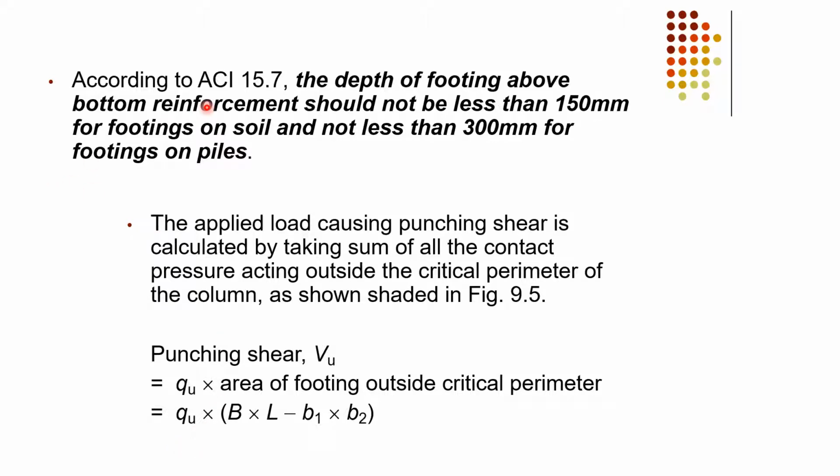According to ACI code 15.7, the depth of footing above the bottom reinforcement should not be less than 150 mm for footings on soil and not less than 300 mm for footings on piles. Means that it is saying the effective depth plus 10 to 25 mm. So in the examples the author generally gives the effective depth plus 75 mm from the center of the bars to the edge, that is d plus concrete cover. Okay, so 150 plus, the author has decided the value 250 mm. So now I will conclude this line: your footing depth should not be less than 250 mm.